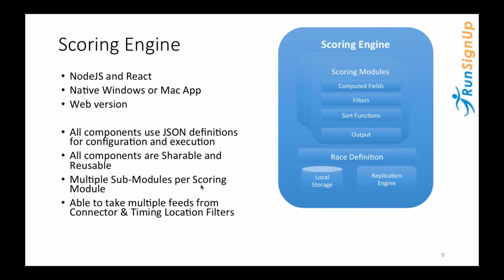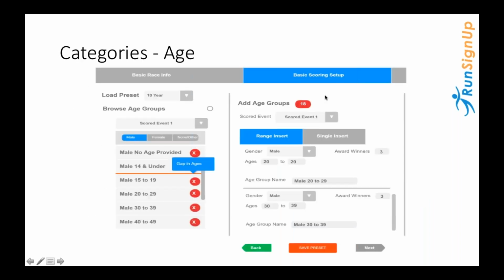We've done some initial performance testing and feel satisfied that JavaScript has the performance needed to do these sorts of things. The scoring engine will include local storage itself, as well as a replication engine. What the replication engine does is it talks from the master scoring engine to other scoring engines that are out there configured as clients. You'll have a race definition, and then above that is the scoring module, and we'll talk a little bit about the scoring module next.